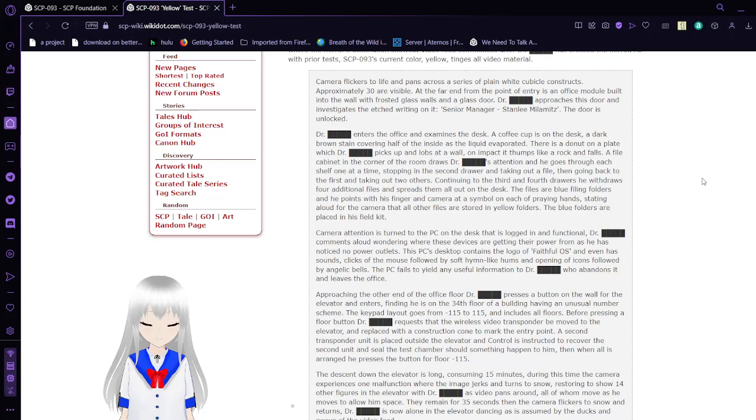Camera attention is turned to the PC on the desk that is logged in and functional. Dr. [Redacted] comments out loud, wondering where his devices are getting the power from, as he has noticed no power outlets. This PC's desktop contains the logo of Faithful OS and even has sounds: clicks of the mouse followed by soft hymn-like hums, and opening of icons followed by angelic bells. The PC files do not yield any useful information to Dr. [Redacted], who abandons it and leaves the office.